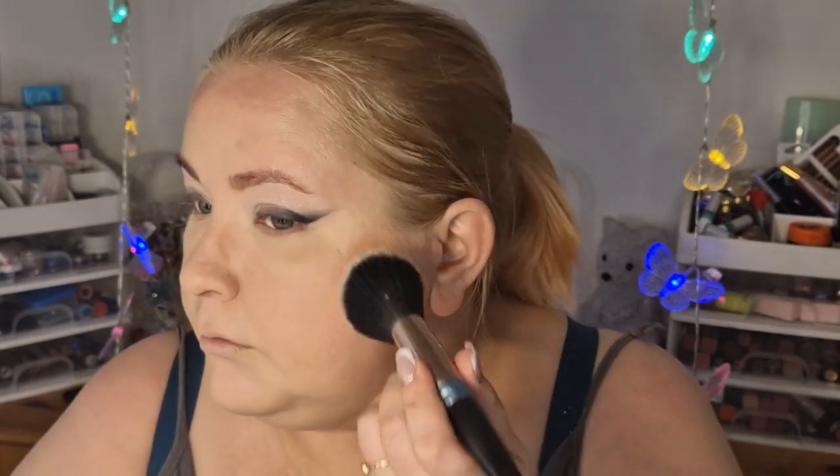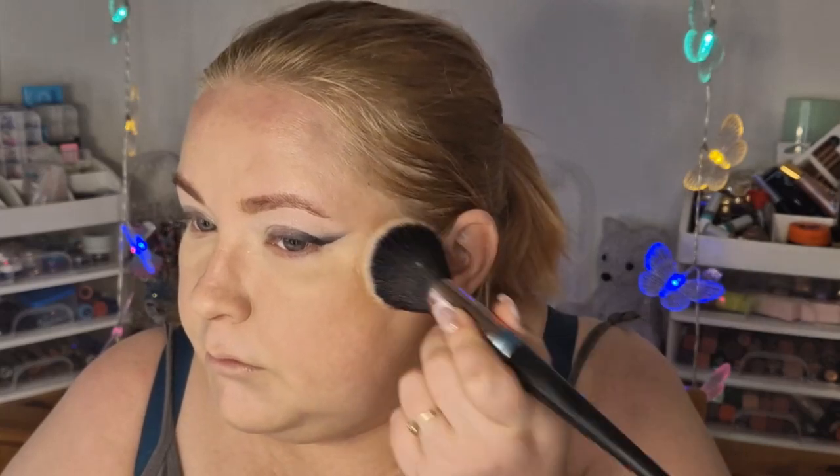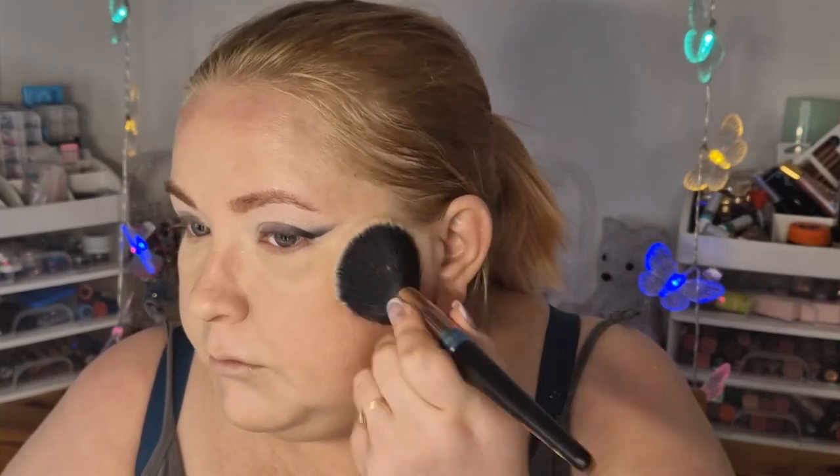Okay. Then I'm just gonna use bronzer, blush, and then I'm using the same highlighter as I used on the eyes. So I decided to use the Beauty Bay pressed powder today in the shade Donut. And I'm taking a big fluffy brush. This is Bake Off from Beauty Bay.